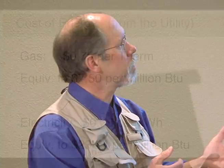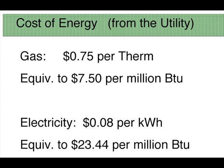Right now, natural gas, it depends on how much you use in a month, but as a general number, it's about 75 cents per therm, and 10 times that is a million BTUs. A therm is 100,000, 10 times that is a million. A lot of people will use the unit of energy of a million BTUs, so that's equivalent to $7.50 per million. Electricity from the city of Fort Collins now, in round numbers, is about 8 cents a kilowatt hour. And if you convert that to a million BTUs, you can see that on a thermal basis, when you're buying a million BTUs of heat, it's pricier if you're paying with electricity, heating with electricity.